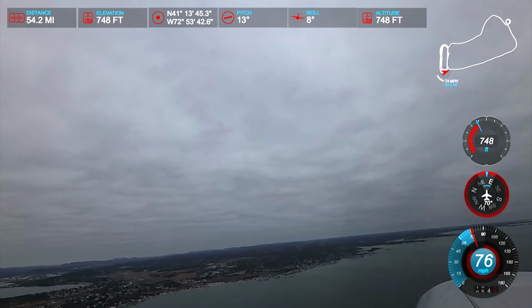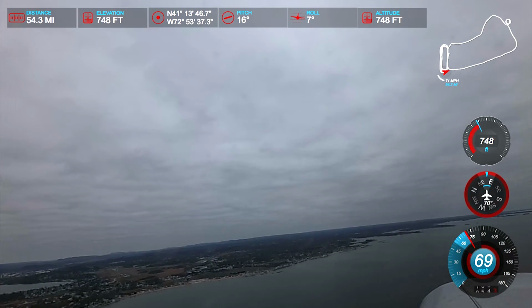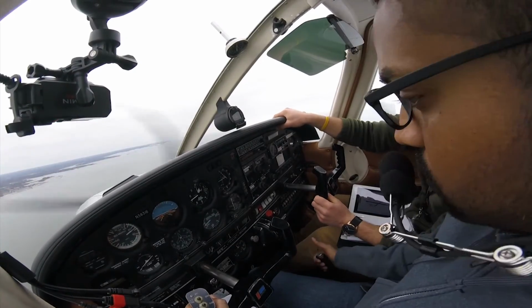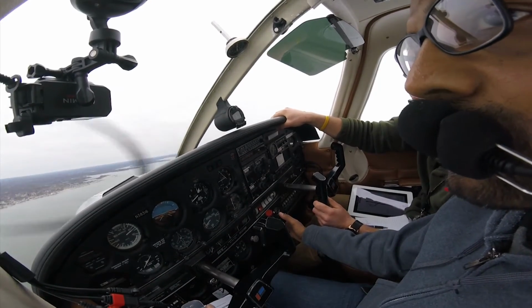And we're at 700 now. Alright, looking good. Pitch for 70, so drop the nose a little bit. And you can start the final. And final flaps. Final flap and in. Keep turning so we don't overshoot the runway.